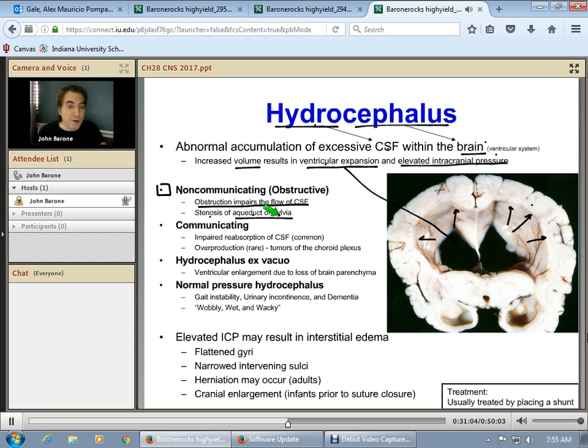Now, obviously, as when we get older, tumors pushing on things and masses, bleeds, anything that pushes can cause obstruction as well. Okay, but as a kid, remember congenital stenosis. And that's the aqueduct of Sylvius, which is going to connect the third ventricle down to the fourth ventricle. Very good. All right, now what about communicating?